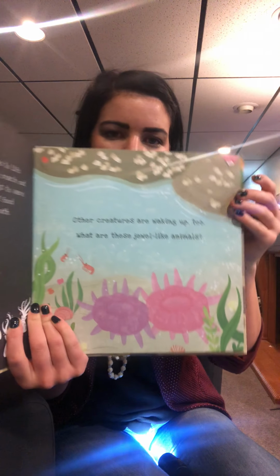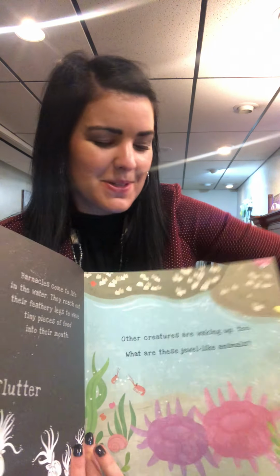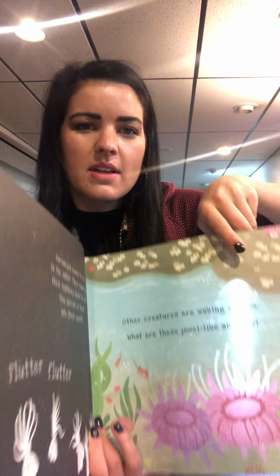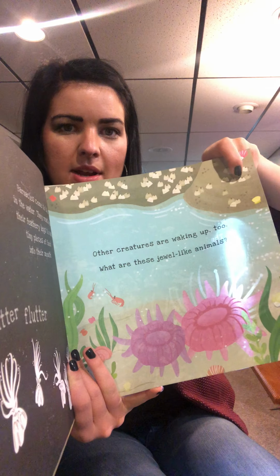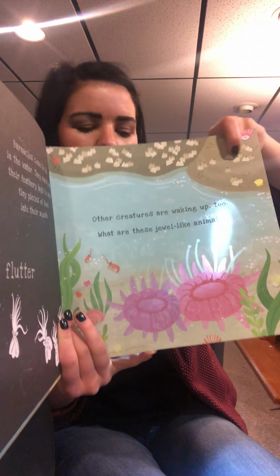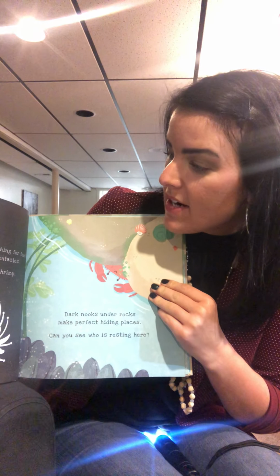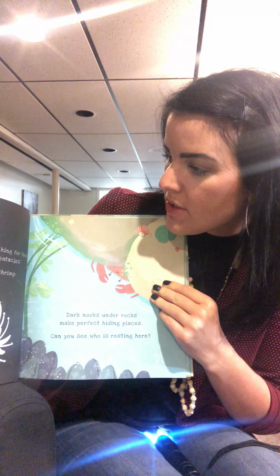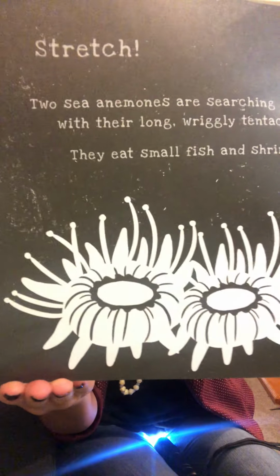Other creatures are waking up too. What are these jewel-like animals? Do you know, friends? Does anyone know what those creatures are? Can anyone tell me? Oh, I think I know. Does anyone have a guess? Stretch. Two sea anemones are searching for food with their long wiggly tentacles. They eat small fish and shrimp. Look at those anemones.